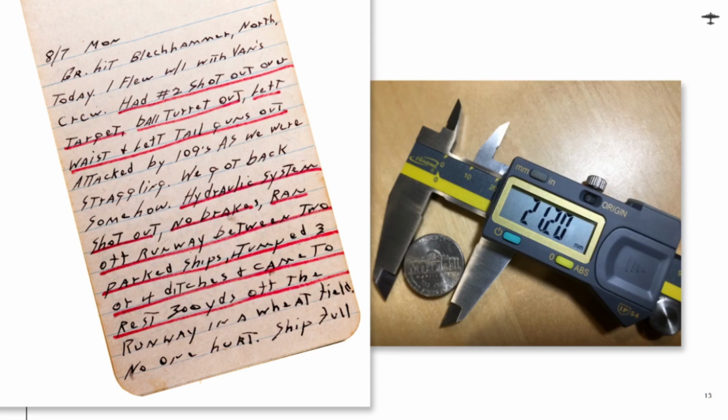So this is an actual diary entry here. Again, just a small handheld notebook. I'll read it to you. "Group hit Blechhammer North today. I flew with Van's crew. Had number 2 engine shot out over the target. The ball turret was out, left waist and left tail guns out, attacked by Me-109s, German fighters, as we were straggling. We got back somehow. Hydraulic system shot out, no brakes, ran off the runway between 2 parked ships, jumped 3 or 4 ditches and came to rest 300 yards off the runway in a wheat field. No one hurt, ship full of holes."